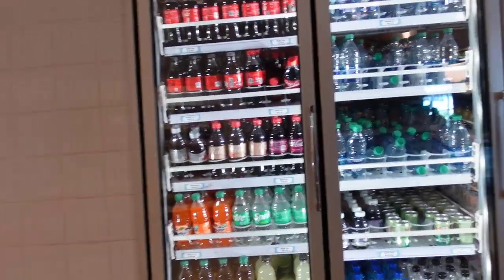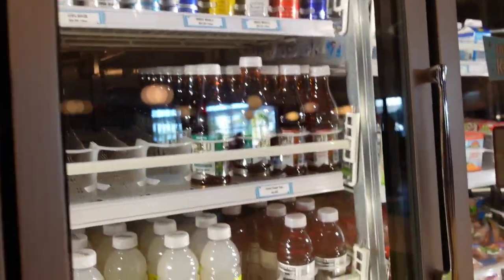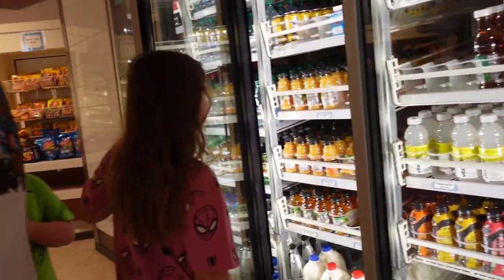There's plenty of drink options. They've got juices and milks and a Starbucks too if you want something else. And they have a decent selection. There's a few different stations around. So we'll show you breakfast and then dinner later on.